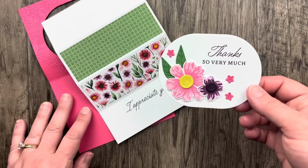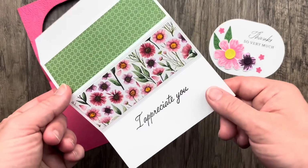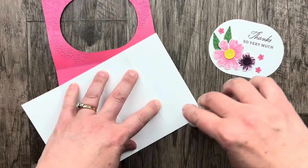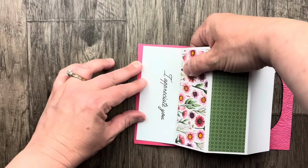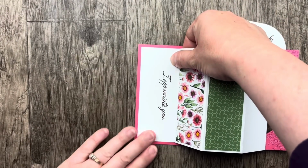Okay, we're almost done. Let's get this card together. Now we're going to start with that back panel that has the sentiment, and we're just going to put adhesive all over this one. This is just regular Stampin' Seal adhesive. This piece is going to be spaced evenly from the bottom of the card, so sides and bottom.